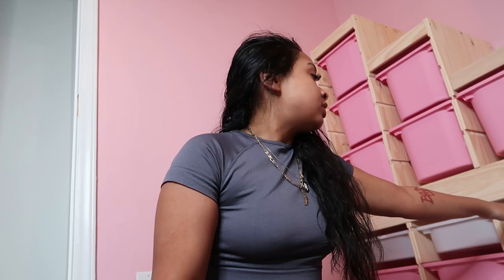Sorry if I look crazy, y'all, but I was trying to take a nap, but I just can't fall asleep. So I decided to just come in her room and organize the toys in her bins. I decided to make the bottom ones her toy storage, and then I'm gonna make the top one her enclosed storage. I don't think we're gonna get to the closet in this vlog. So yeah, guys, I'm about to get started on organizing this stuff, and then I'll just put you guys on time lapse.